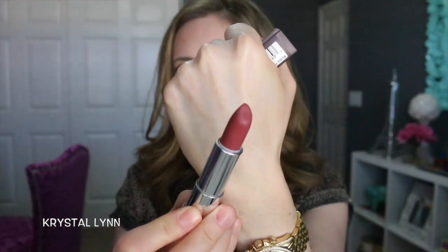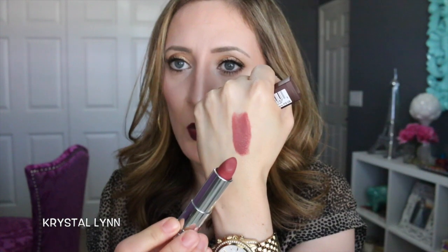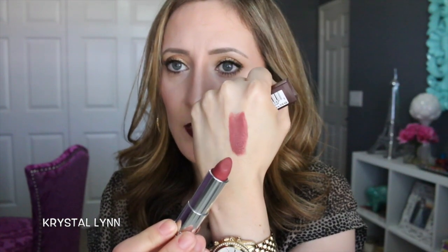All right, so let's talk about lips. For lips, I've been using two of the new Maybelline matte lipsticks. I did a full review on these and swatches. If you want to see it, I will link it down below. I've used Touch of Spice quite a bit this week. I love this shade. I don't think this shade is for everybody because not everybody loves that rosy shade. It's almost like a rosy brown maybe. I don't know how to describe it, but it's beautiful. I love it. I just think it suits my skin tone well. So that one is Touch of Spice, and it's just gorgeous.